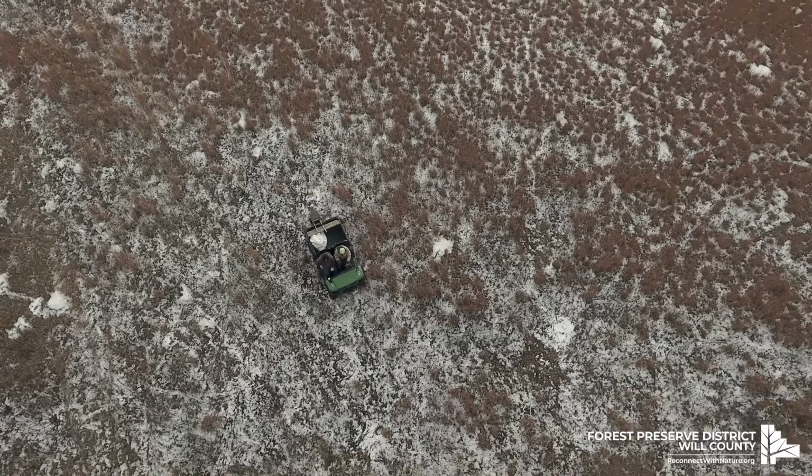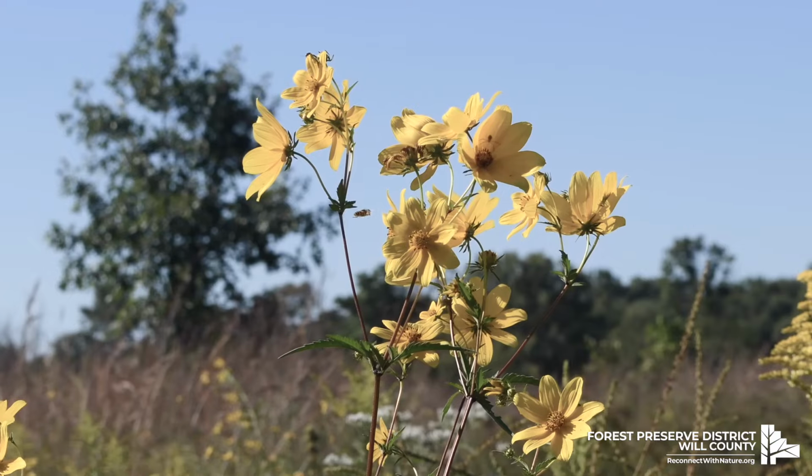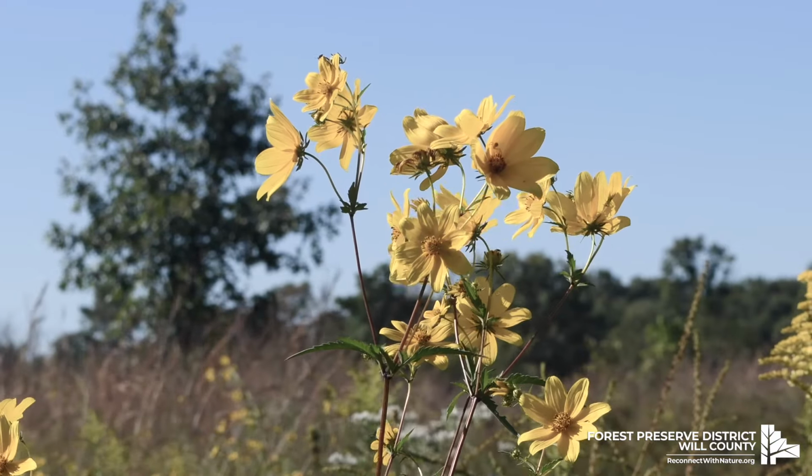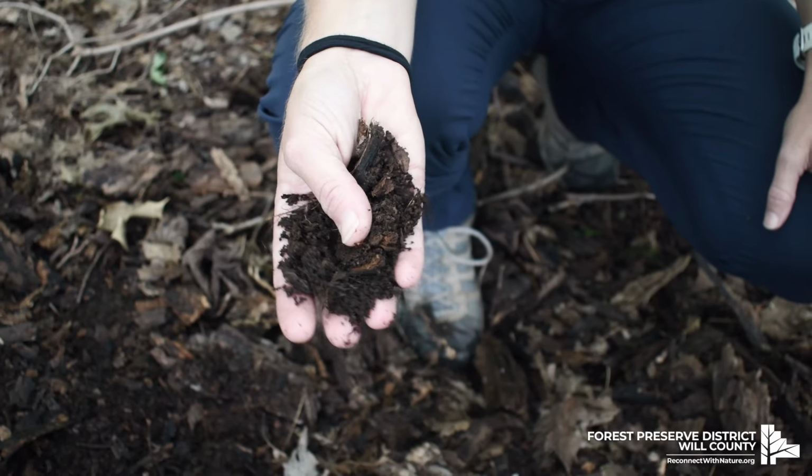Now in restoration, we can speed that up a little bit, but you've still got the soil development, the development of the whole insect population, the development of the fungi in the soil. The fungus in the soil is actually really important to these trees.